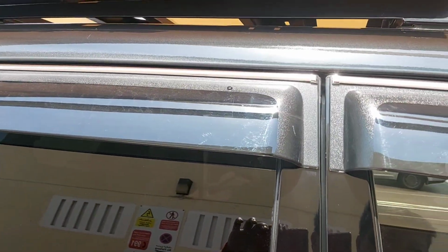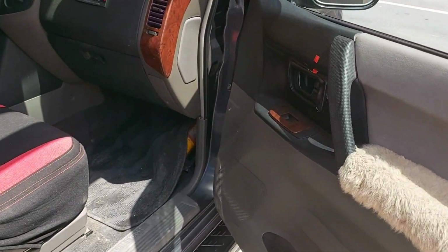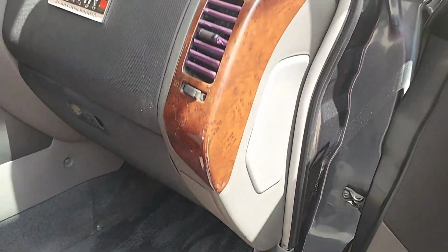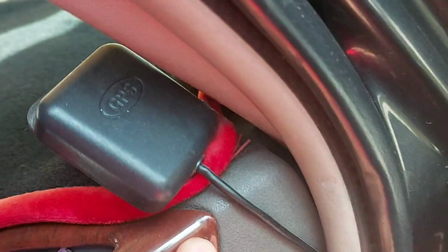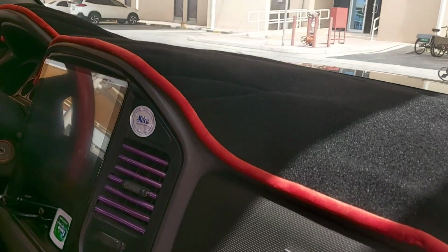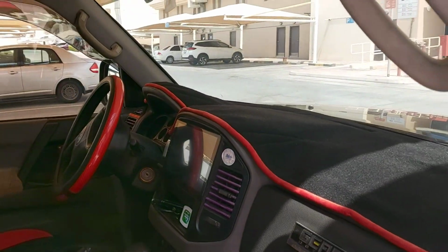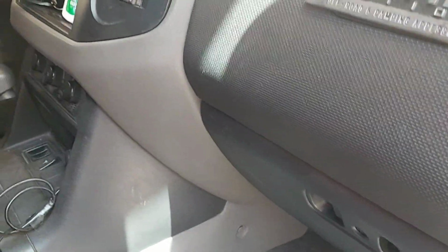And I will share with you the inside of my car. It is very nice inside. There is a fire extinguisher, guys, in case of emergency. And there is also GPS, just in case somebody steals my car. And a nice dashboard and stereo, an Android car stereo. I also have an additional fan for the air condition, guys.